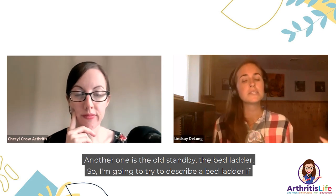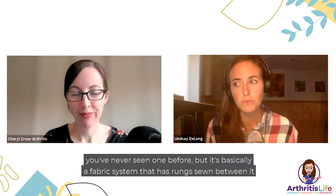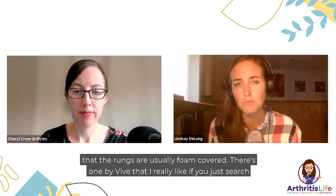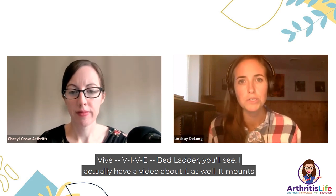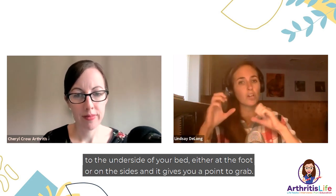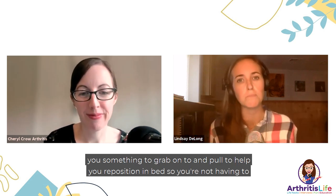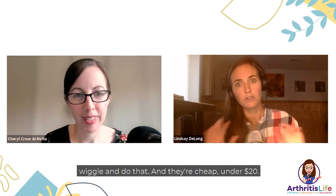Another one is the old standby, the bed ladder. I'm going to try to describe a bed ladder if you've never seen one before, but it's basically a fabric system that has rungs sewn between it. And the rungs are usually foam covered. There's one by Vive that I really like. If you just search Vive, V-I-V-E bed ladder, you'll see what it looks like. I actually have a video about it as well. It mounts to the underside of your bed, either at the foot or on the sides, and it gives you a point to grab. So if you have core weakness, a la your C-section recovery, a bed ladder is a wonderful way to give you something to grab onto and pull to help you reposition in bed so you're not having to wiggle. And they're cheap, under $20.